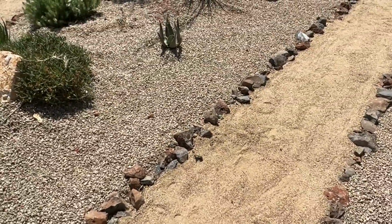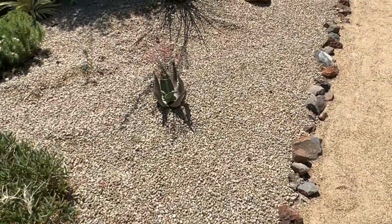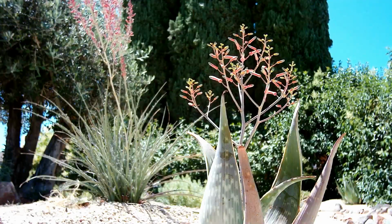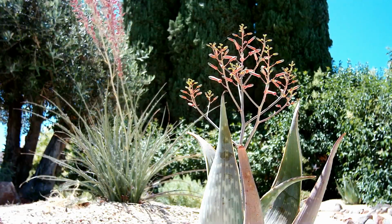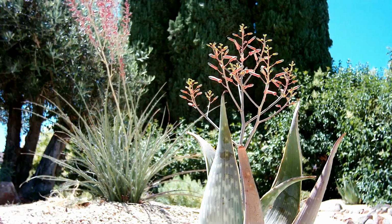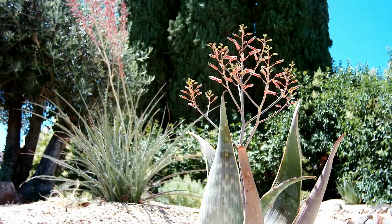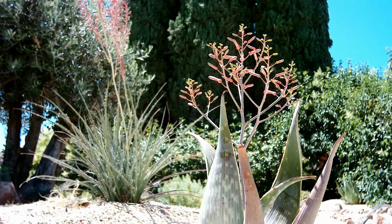On the other side of the path, we have an Aloe karasbergensis. It's still quite young, and this is the first time it's bloomed for me. I've really been enjoying this aloe. It has very interesting leaves, and I like how the flowers come out with lots of branching.